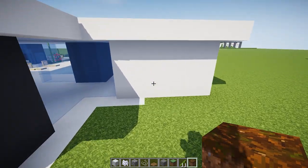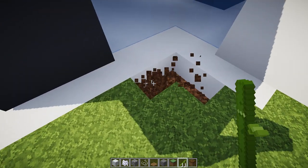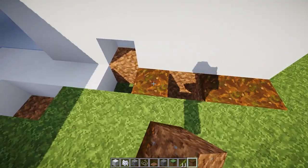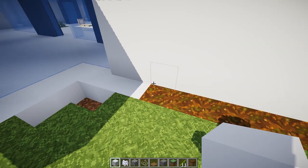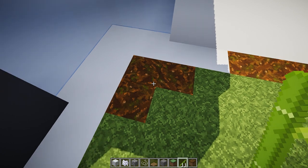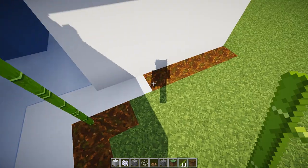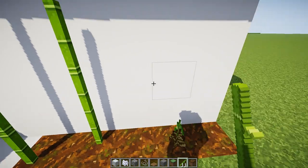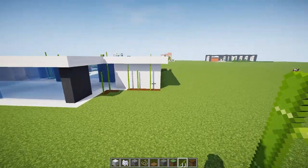I don't know, but we definitely need a little bit of bamboo right here. Absolutely, we need some bamboo. You know what? Why don't I not make the same mistake, and we're going to go ahead and put in a little bit of podzol where we're going to put this bamboo. Let's try that. Okay, let's see right there. Okay, cool. And then podzol right here. There we go. A little bamboo. Oftentimes I like to use bushes instead, but I think the bamboo's looking pretty good. There we go. All right, that's not bad. It's not bad at all.